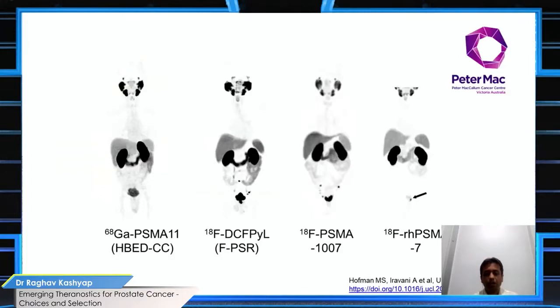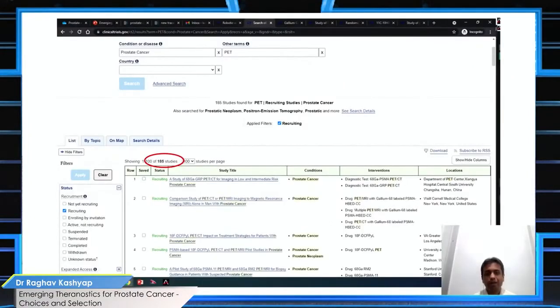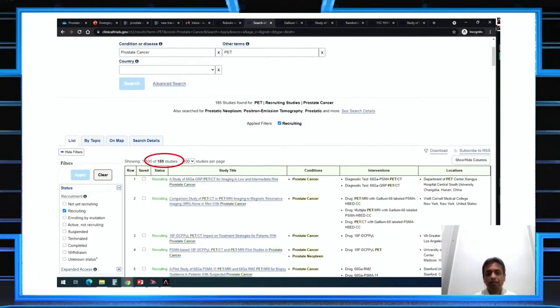We have a wide array of tracers which can be used for diagnosis of prostate cancer, such as PSMA-11, F18 based tracers such as PSMA-1007 and so on. When I did a search on the clinical trials website for trials on PET in prostate cancer, I could see more than 180 active trials which are recruiting on the role of PET in prostate cancer that are currently being conducted.